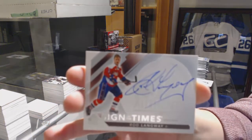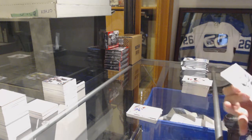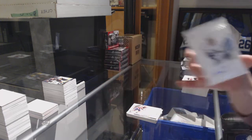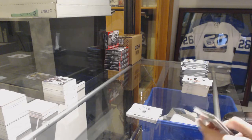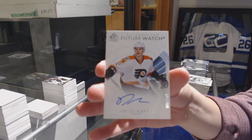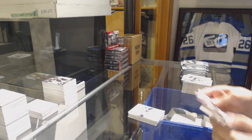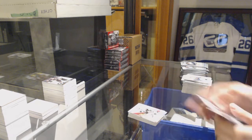Washington Capitals, Rod Langway. LA Kings Future Watch Auto, number /999, Adrian Kempe. For the Flyers, Samuel Morin. Corey Perry moments for the Ducks. Red base for the Penguins, Connor Sheary.